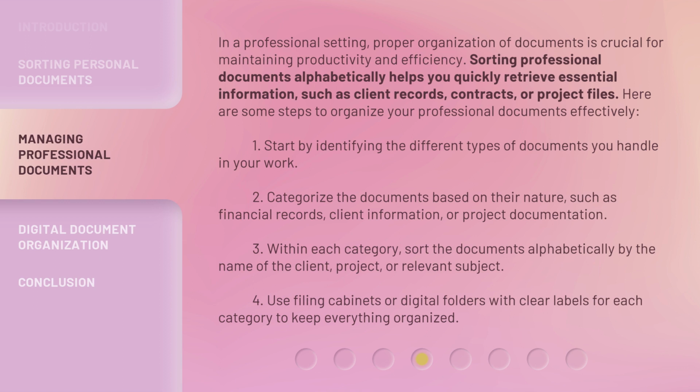1. Start by identifying the different types of documents you handle in your work. 2. Categorize the documents based on their nature, such as financial records, client information, or project documentation. 3. Within each category, sort the documents alphabetically by the name of the client, project, or relevant subject. 4. Use filing cabinets or digital folders with clear labels for each category to keep everything organized.